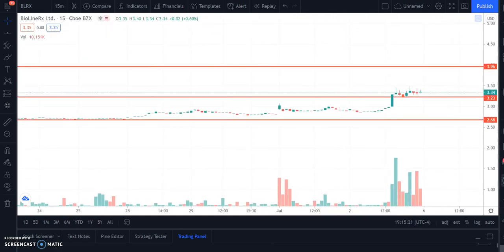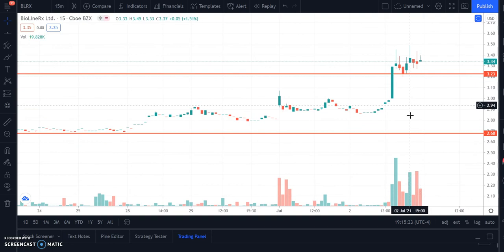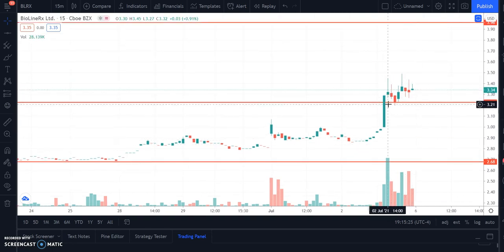Now I'm moving to a 15-minute chart, and you can see the 3.2 support I talked about. It came here, bounced off 2 times, then went up. It can come back again and retest 3.2, then it might go up. If 3.2 is intact, this thing will run towards 4. If this is broken, this thing can come towards 3 or 2.9 or even 2.7.